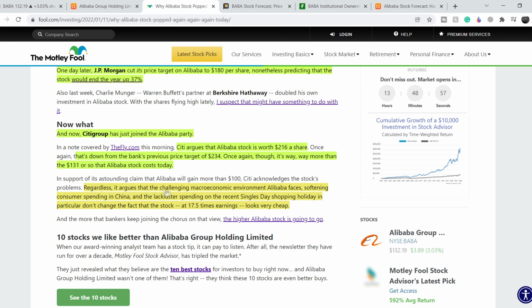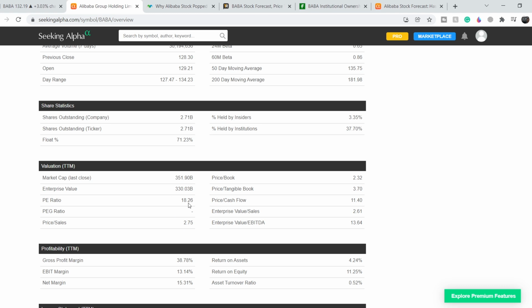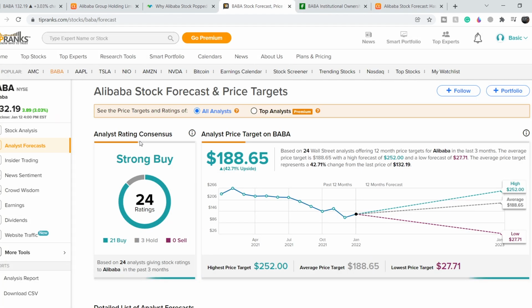Regardless, it argues that the challenging macroeconomic environment Alibaba faces, softening consumer spending in China and the lackluster spending on the recent Singles' Day shopping holiday in particular, don't change the fact that the stock at 17.5 times earnings looks very cheap. And for now, right after this movement to the upside, this company has a PE ratio of 18.26, but still it is extremely undervalued. So let's continue with other forecasts for this company from TipRanks. And we have 24 ratings, 21 of them suggest to buy, 3 to hold, and 0 to sell.